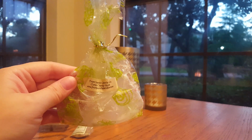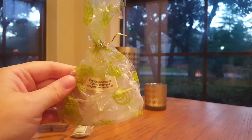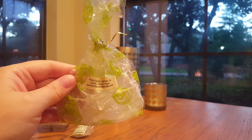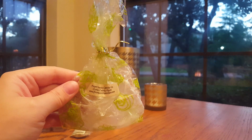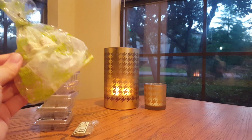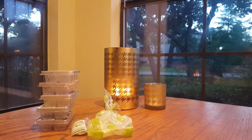Love this scent. This is my all-time favorite front porch fragrance. Whatever oil she uses for her apple note is amazing. Of course, I love apple scents. Really love this. Have repurchased, will repurchase. Amazing scent. Give Front Porch a try if you haven't. I really love their melts. And I've only had a couple of their candles, but so far I've loved them too.